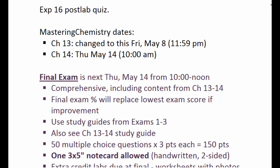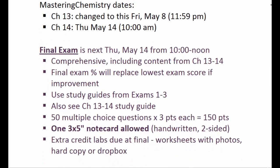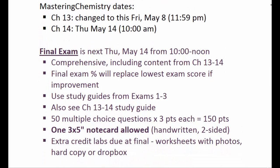The Chapter 14 assignment is due next Thursday at 10 a.m., right before the final exam. So you have through next week to finish that up. The final exam is a week from today. It's in this room from 10 to noon. We talked about that last time. I don't have anything new to add there.